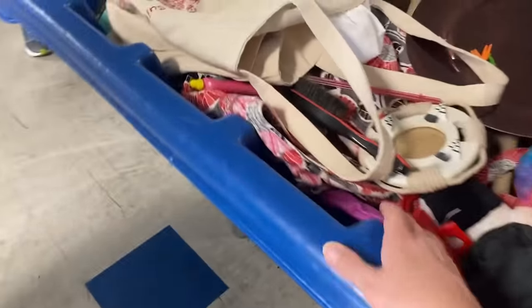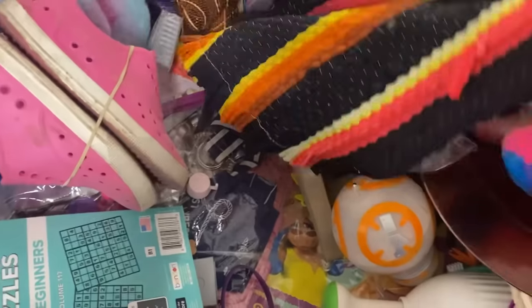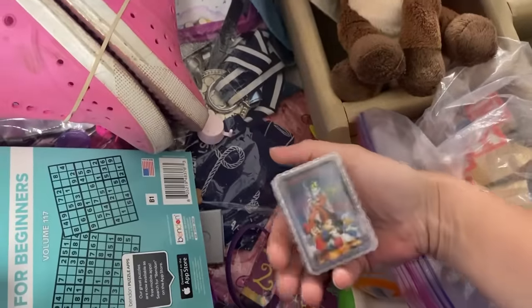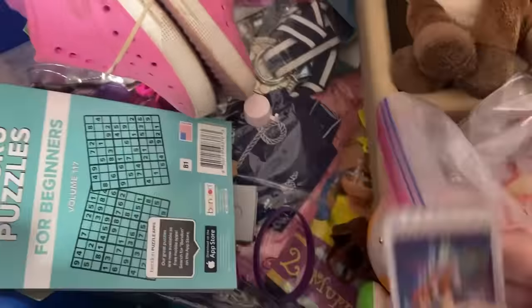Say go. You guys know the rules? Go ahead. There's so many people crowded in here. So many people today right now. This will go into a treasure bag.